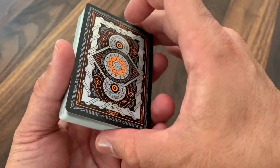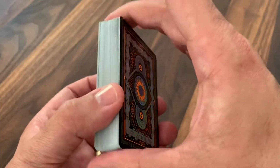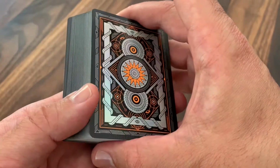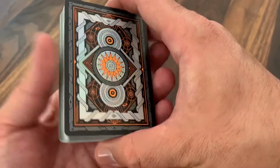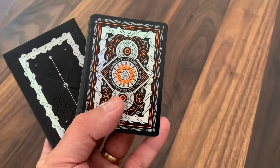The Gold Monolith deck is the same cards as these, but also features a rainbow foiling on the cards themselves, or gilding. Interesting. I personally don't really go for gilding usually, so while I have the Gold Monolith, the Black Monolith remains my favorite of the three. So there is the Black Monolith coming in at number 3.